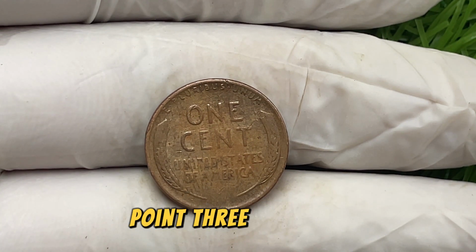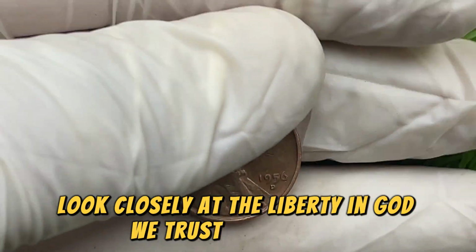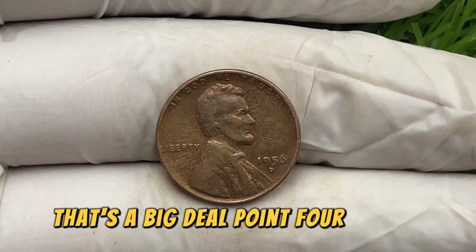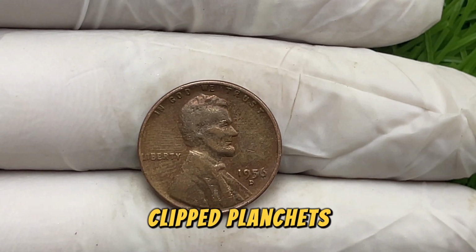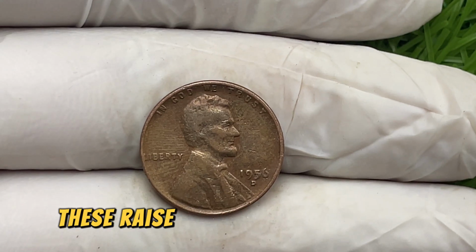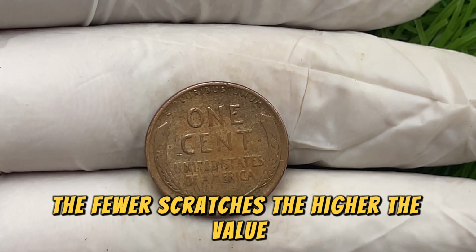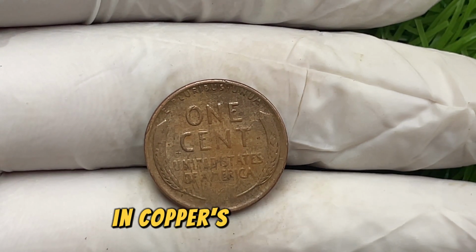3. Doubling. Look closely at the Liberty, In God We Trust, or the date. If the letters or numbers appear to be doubled, that's a big deal. 4. Errors. Look for off-center strikes, clipped planchets, or strange marks that came from the minting process. These raise the value dramatically. 5. Condition. The fewer scratches, the higher the value. A penny in MS65 or higher condition is pure gold and copper disguised.